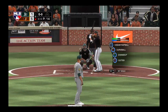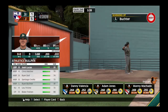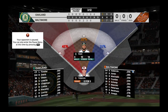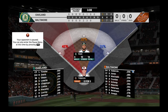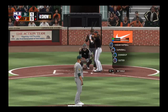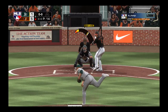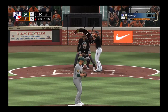So the batting order turns over now. Leading off for the Orioles, designated hitter, Danny Valencia. He's set. Here it comes. And a changeup here, but that's taken low in the dirt for a ball.